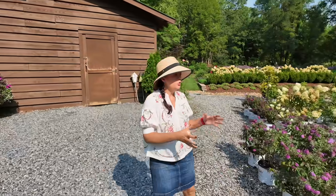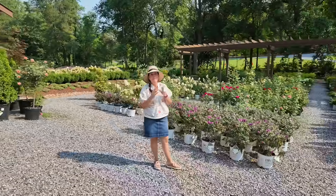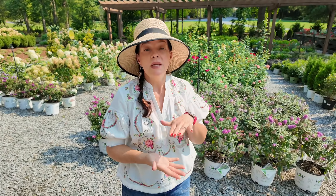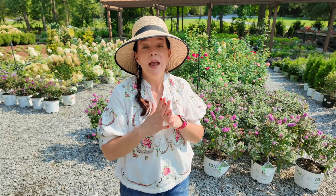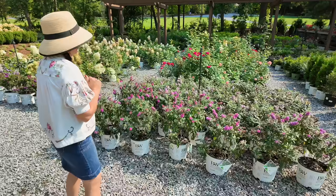When you are looking to attract pollinators to your garden, Buddleias are a great way to do it. They love it dry, y'all. Hot and dry is when they thrive. When you plant your butterfly bushes, make sure you plant them a little high so that they don't have a ton of water sitting around the roots during the winter.